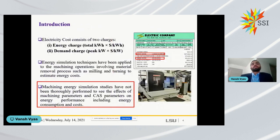A brief introduction. So usually manufacturers' electricity cost consists of two charges. One is the energy charge, which depends on the total kilowatt hour consumption, and one is the demand charge, which depends on your peak kilowatt. There are various energy simulation techniques that have been applied to material removing operations, such as milling and turning, to estimate the energy cost of machining processes.